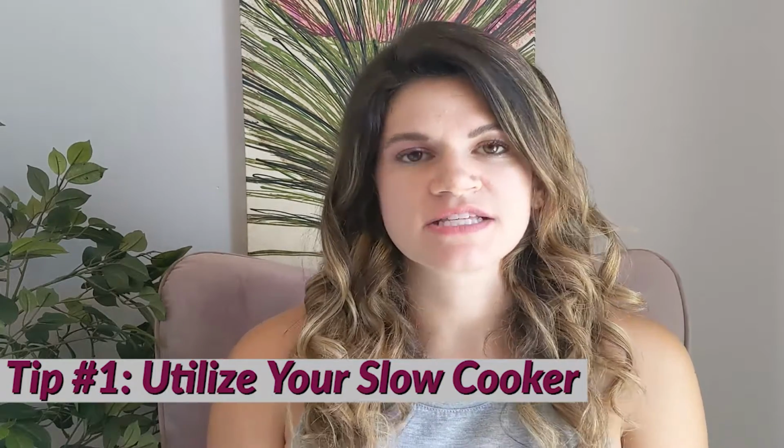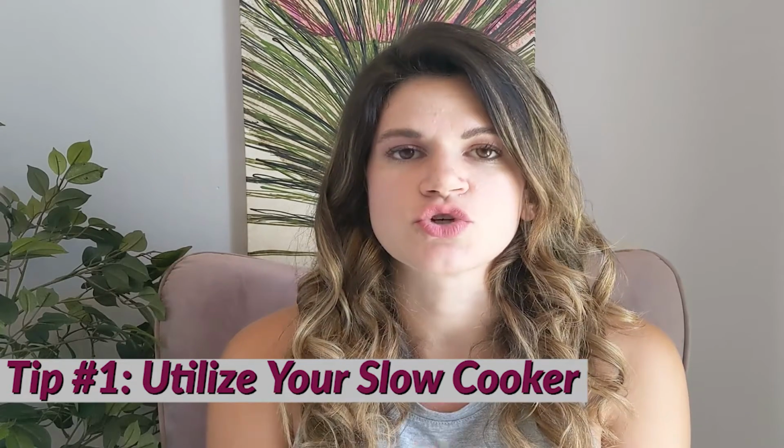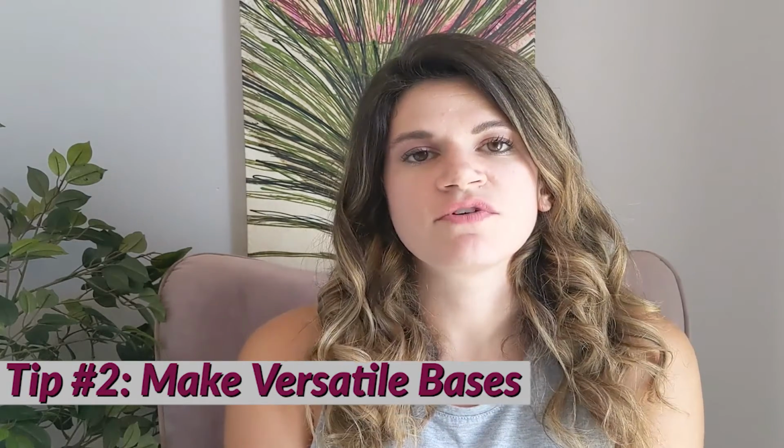So our first tip in saving time meal prepping is to definitely utilize your slow cooker or your crock pot. Crock pots or slow cookers are so easy to make a giant batch of healthy food without much cooking effort on your part. If you live by yourself, you can still utilize the slow cooker by either cutting a slow cooker recipe in half, or what I usually do is cook the large batch and then freeze everything that I don't plan on using that week, so that later in upcoming weeks I can just take that stuff out of the freezer and that part of my meal prepping is already done.